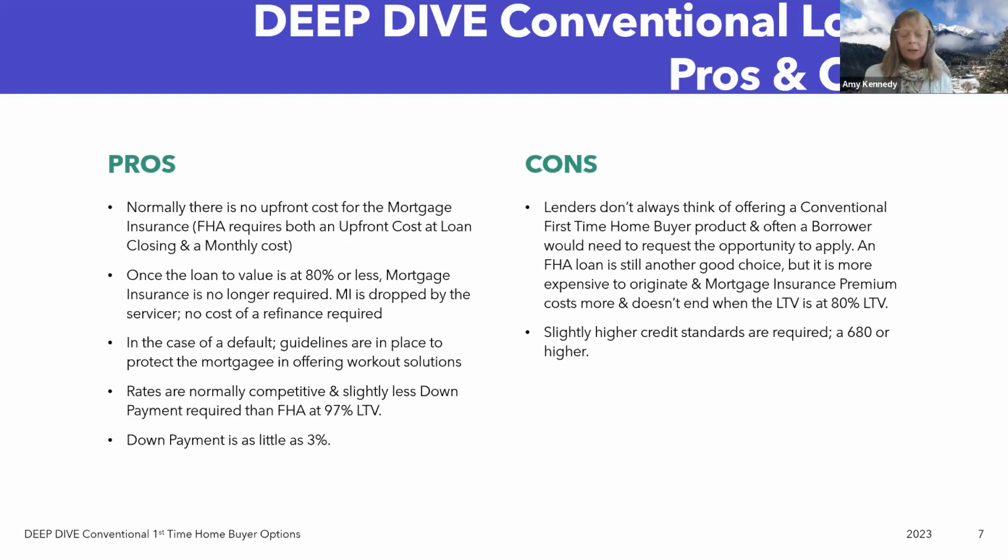Guidelines are pretty much universal. You need decent credit, but if someone says, oh well, first-time home buyers, we strongly suggest they get an FHA loan, then just say, well, I want to see whether I can be approved for conventional. It is within your rights to ask for that, and it's basically a flip of a switch for that mortgage originator.